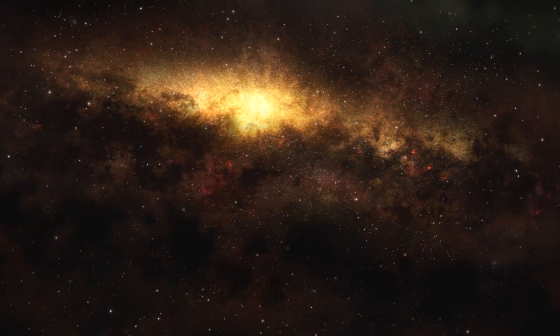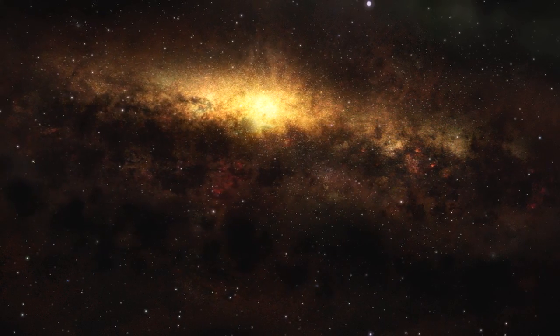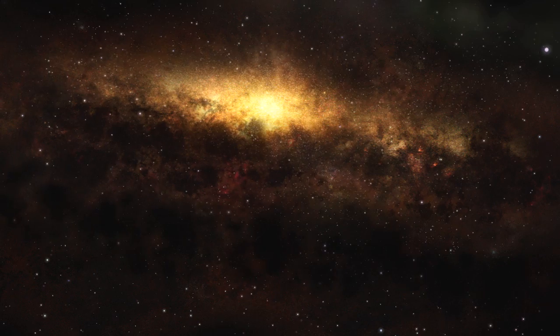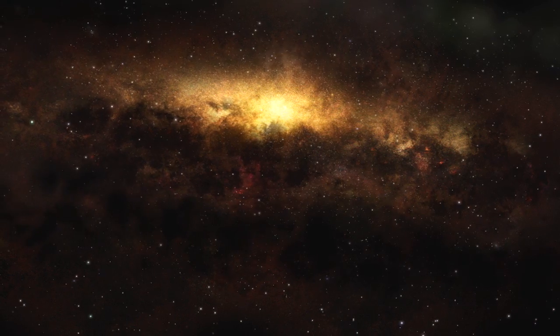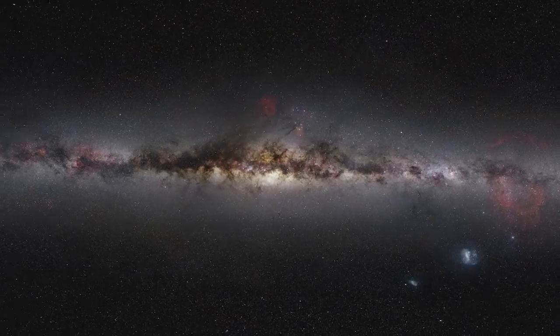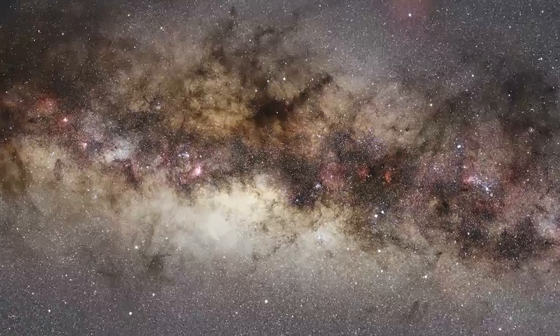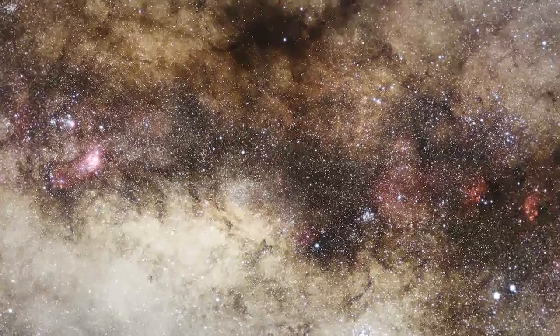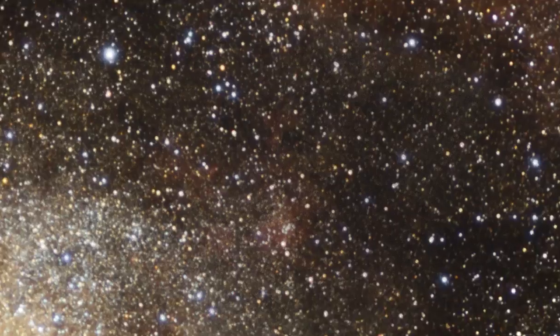The Milky Way is a giant spiral galaxy, and at its core, 27,000 light-years away, lies a mystery that ESO's Very Large Telescope helped to unravel. Massive dust clouds block our view of the Milky Way's core, but sensitive infrared cameras can peer through the dust and uncover what lies behind.